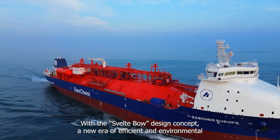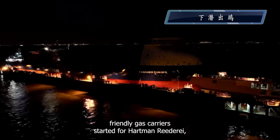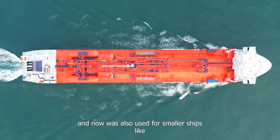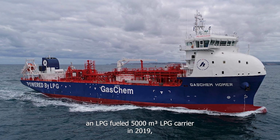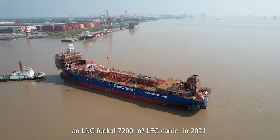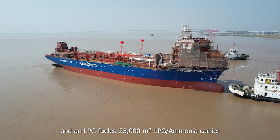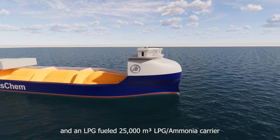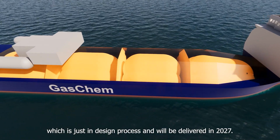With the Sveltebau design concept, a new era of efficient and environmentally friendly gas carriers started for Hartmann Reederei, and it is now also used for smaller ships like an LPG-fueled 5,000 cubic meters LPG carrier in 2019, an LNG-fueled 7,200 cubic meters LEG carrier in 2021, and an LPG-fueled 25,000 cubic meters LPG ammonia carrier, which is just in the design process and will be delivered in 2027.